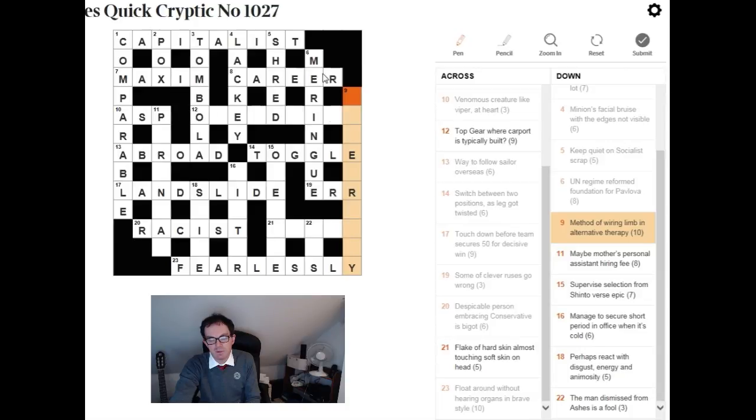I'm afraid this is like one of these clues where I likely have a total brain freeze because I am so impractical and so useless at anything to do with wiring or, in fact, any practical task that I just assume I won't know the word for how to do it either. Anyway, we'll come back to that once we've got a couple more checking letters.